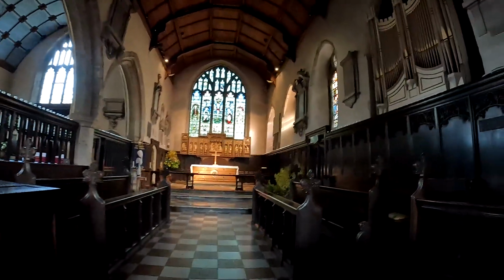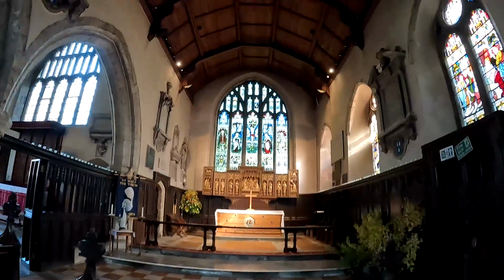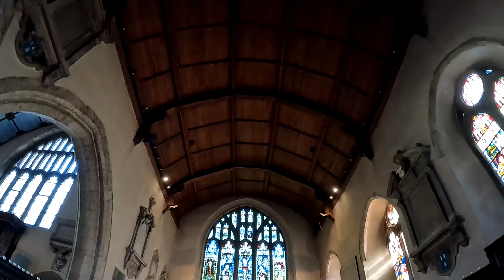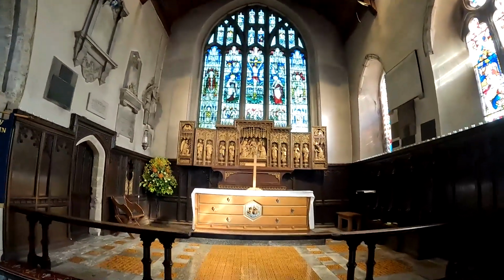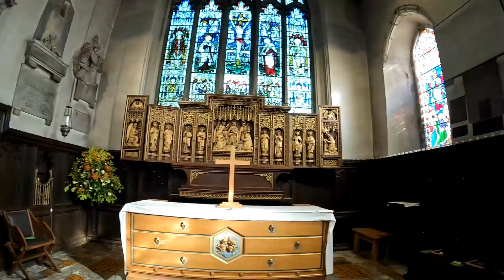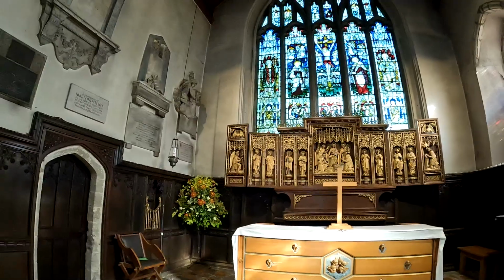So let's go into the chancel and have a look. And either side you've got the choir seats, I would imagine they are, left and right. The ceiling here is wooden, with a sort of semi-arched ceiling. And here we are just in front of the altar, which is made of wood, with a very impressive reredos behind it. Just look at that. That is stunning.